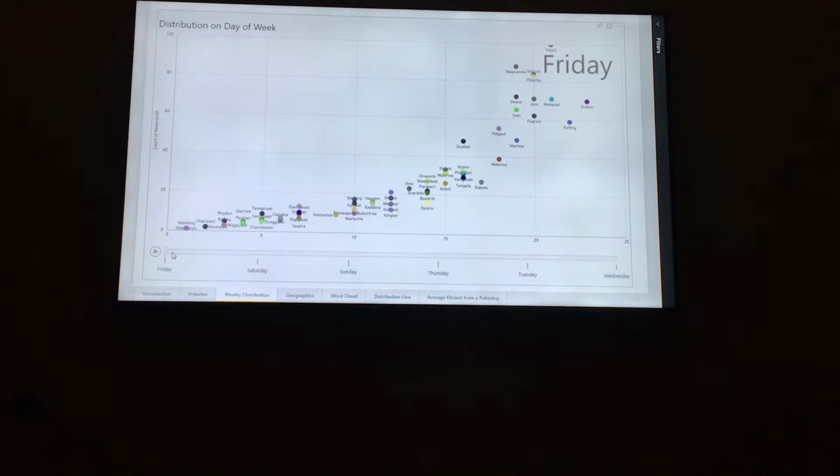And it seems as Golbat is a bat Pokemon, he's more found at night, and so that was a common trend that we saw. And also more of the more common Pokemon such as Pidgey and also Rattata are found more during the day and also throughout the week, and it doesn't really change much.